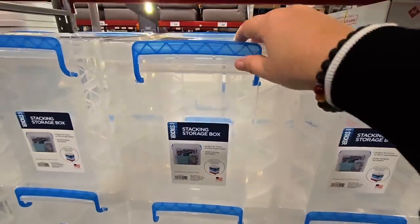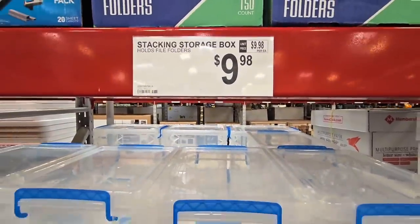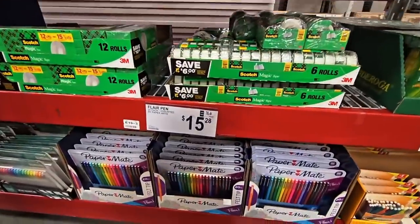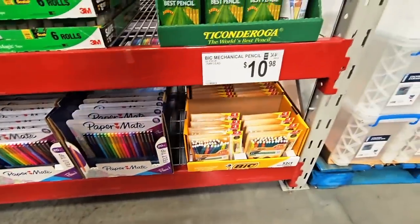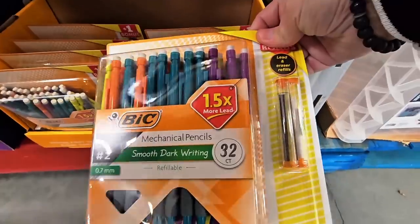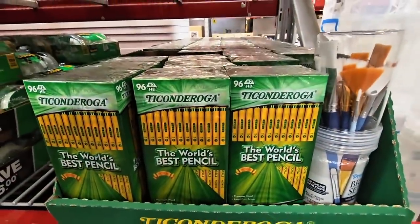Now these are pretty cool. The stacking storage box. I always like finding these really neat organized containers here at Sam's Club. $9.98 for each box. A couple months ago, they cleared all of this out. So everything is back in nice and fresh. You have your Paper Mate pens at $15.28. And then these mechanical pencils. Now my daughter loves these. 32 of them in there. You have lead and eraser refills. And $10.98 for those. And I know the teachers love these pencils.